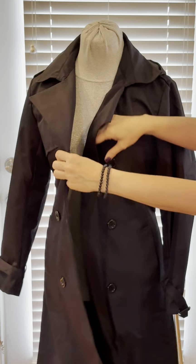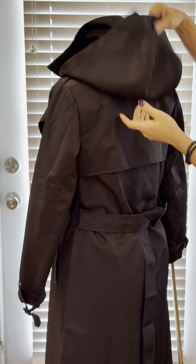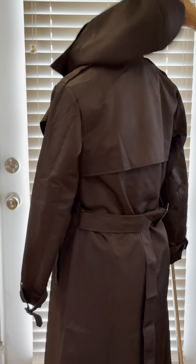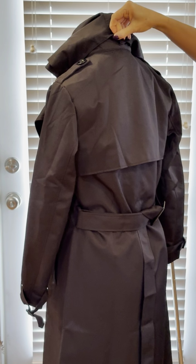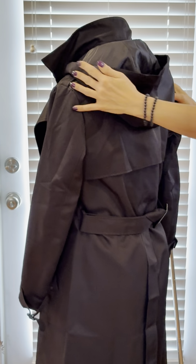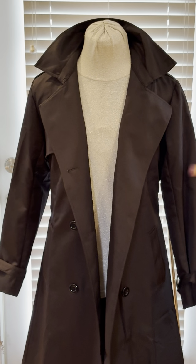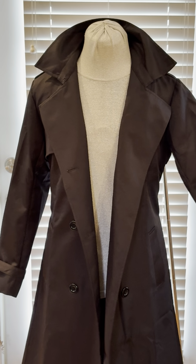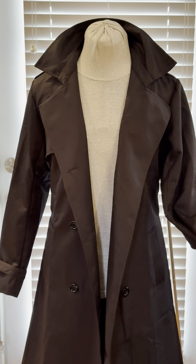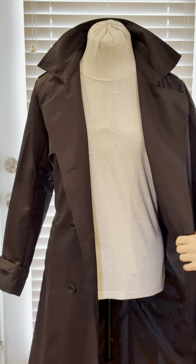All right, so what I really love about this... the reason I got it was because it has this hood. And most trench coats don't have hoods, but this one does. And it's removable if you want to take it off. But once again, I just like a coat with a hood because I don't like my head to get wet, right? And also, if it's really cold, I don't like my head getting cold. It has the wrist cinching belt around each wrist, and it has hand warmer pockets.